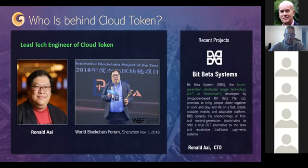He is massively visible, would be the word, and proactive. He's never reactive. This man is always at the forefront giving us information on what is happening. Last year he won the Innovative Blockchain Project of the Year, held by the World Blockchain Forum, for his company BitBeta Systems, which has developed through Aura the fourth generation of crypto or blockchain technology.